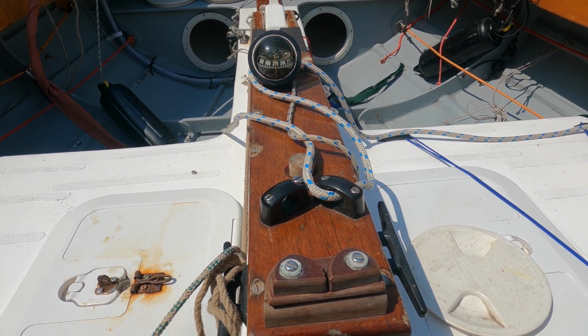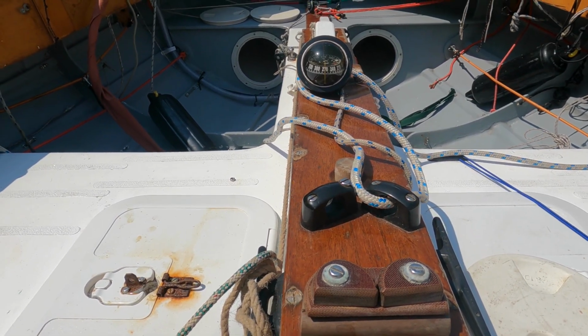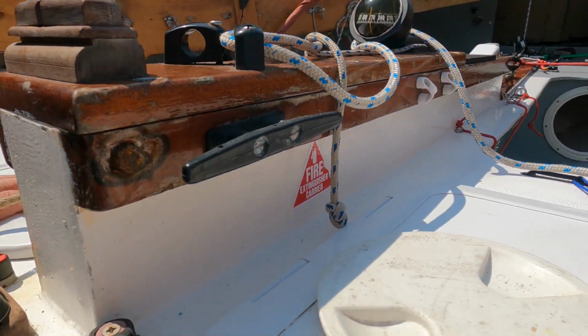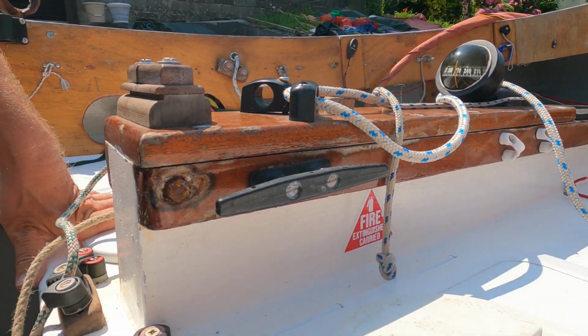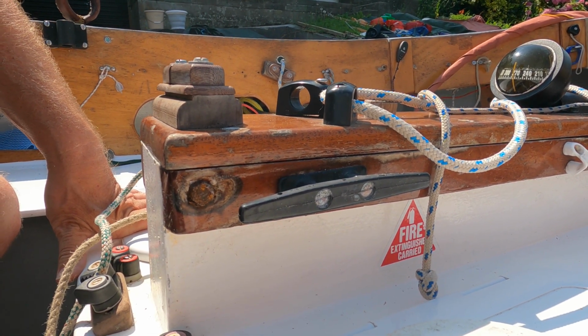In her last capsize test 5 years ago, all the hatches held and none leaked. However, I cannot in all honesty now guarantee that that would be the case. All the lockers and buoyancy chambers are dry and rot-free, and they can be locked with small padlocks.